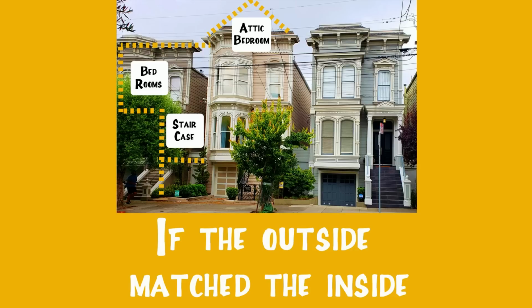Hi, I'm Marina Coates. Welcome to Behind the Scenes, where we get up close and personal with all your favorite TV and movie homes. Today, we'll be exploring the main floor and upstairs of the home from Full House and answer the question, how did all of those rooms fit in this magic row house? Well, I'm going to show you exactly what the exterior would look like if it matched what was going on inside. Spoiler alert, it would actually expand into the house next to it.